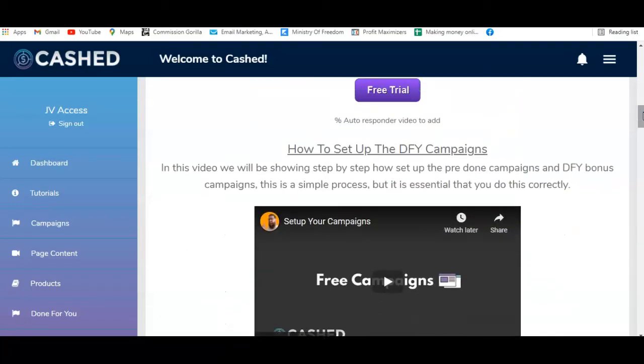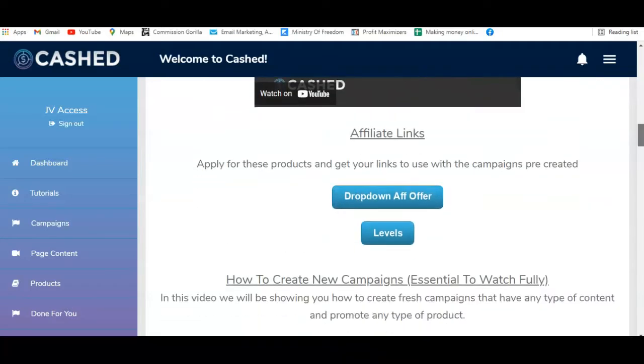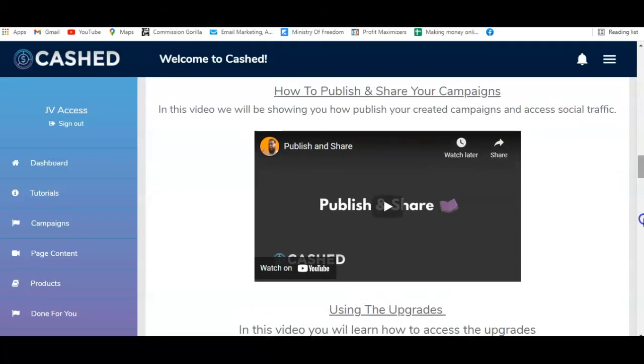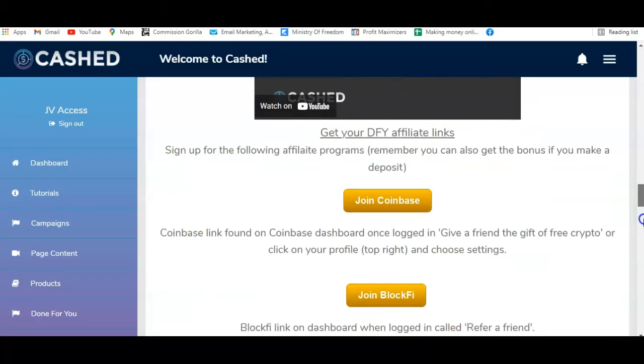Then in the front end you will be getting done for you campaigns. How you actually need to set it up, there's a video explaining it properly. Then how to create one campaign, a video based on that, and how to publish and share. Once the campaign has been created, how to publish it and share it so that you can get traffic towards it, and what the different kinds of upgrades are.